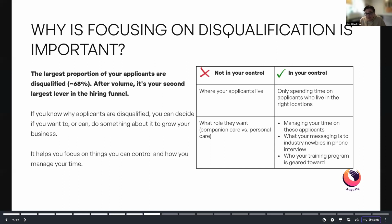But what you can control is whether or not you manage your time on those applicants and what you do with them, right? Because that's a portion where you have more options than the location of applicants. If you know that 8% of all your applicants are being disqualified because they specifically want to do companion care, then you can think about how you're messaging to those applicants. Do I want to try and capture them and bring them into the fold? What am I saying to them in that phone screen to get them excited about a new career? And how do I train them? And how do I market that training program?